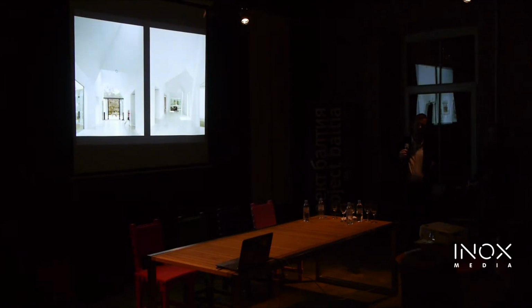The central hall, where we put three large skylights on the originally flat roof, so that suddenly there's also kind of vertical movement in the space, because the house was really extremely low and horizontal.